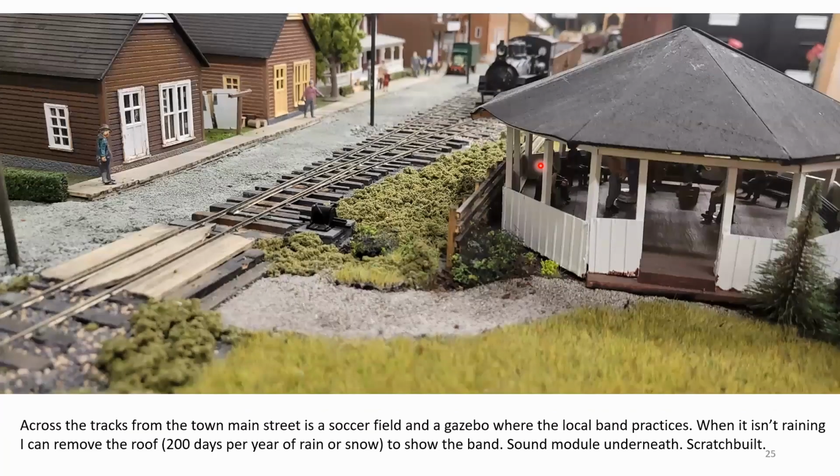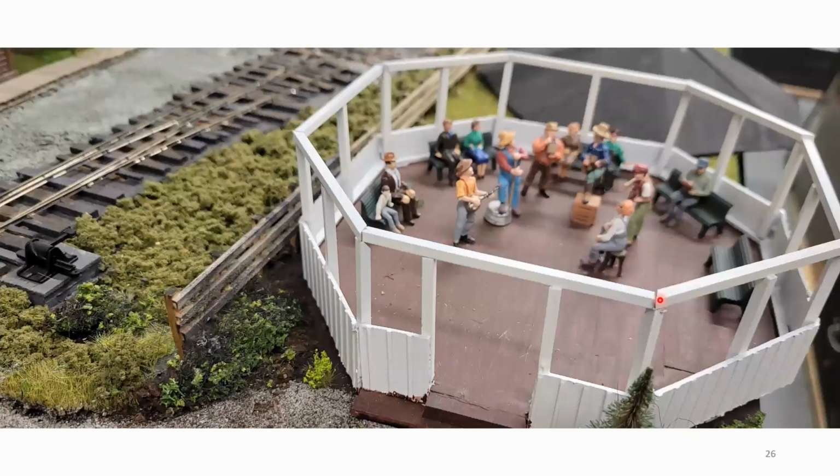When you have a town and a community, you've got to have some entertainment. So one of the things I decided that they were doing, that there was a band in town and they had a local gazebo. And when you take the lid off the gazebo, you'll see there's the band, and there's a bunch of enthusiastic residents of the town listening to them, so they must be quite good. Or alternatively, they're relatives and they were dragged along. And underneath this, there's another sound module.